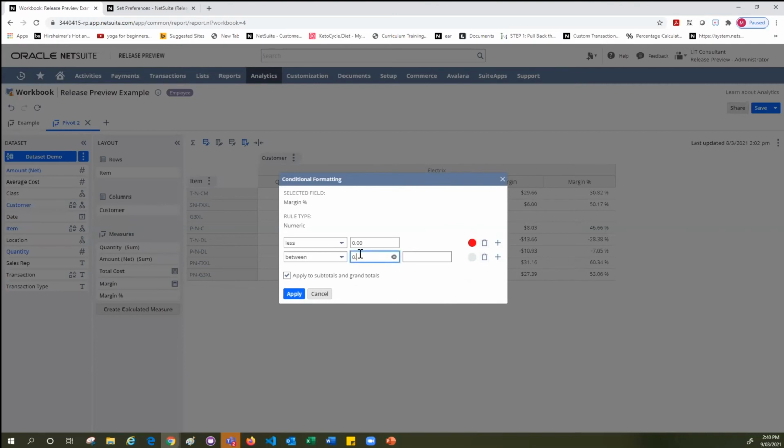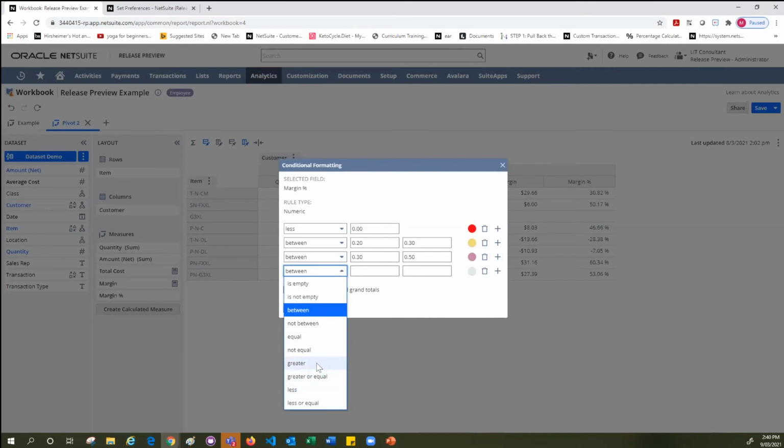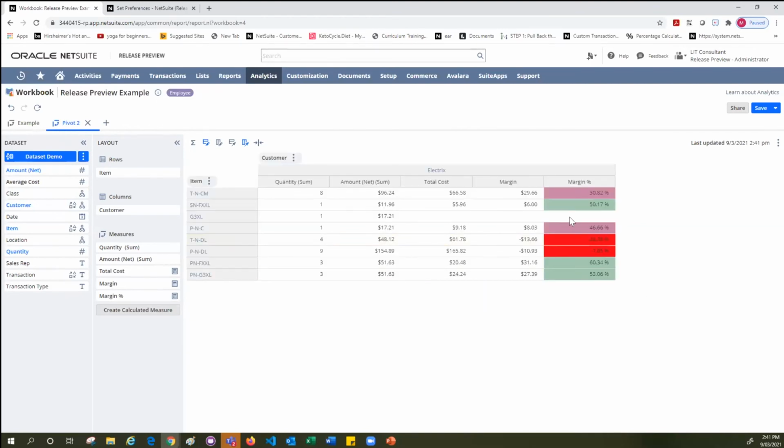Now, because this reads in a decimal value and not a percentage value, you would need to put a decimal value in here. So I'm just going to say 0.30. I want to highlight it as yellow. And then 0.30 to 0.5, I'm going to highlight it in another color. And for my last one, if any value is greater than 50%, I want it to be green. And I'm going to click refresh. And now it's added that conditional formatting there.